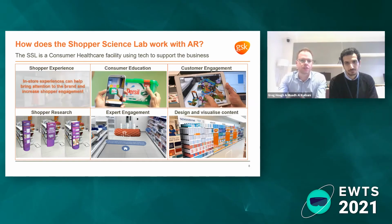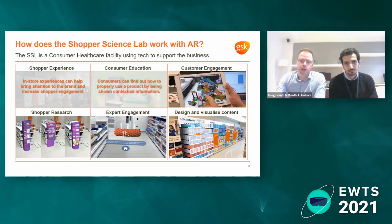Consumer education is another application. When a person buys our products, can they use augmented reality in order to use that product more effectively? Maybe it's some kind of lotion or something, and we can tell them how to use that in a particular way using augmented reality. And then customer engagement. How can we use augmented reality in order to drive a connection with our brands? This could be an augmented reality game, for example, that people play and have fun with at home.